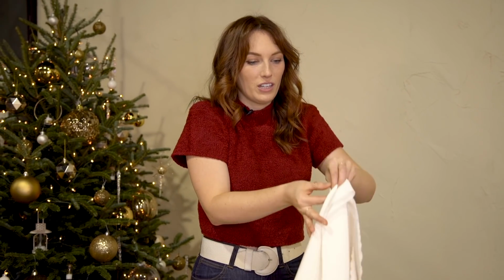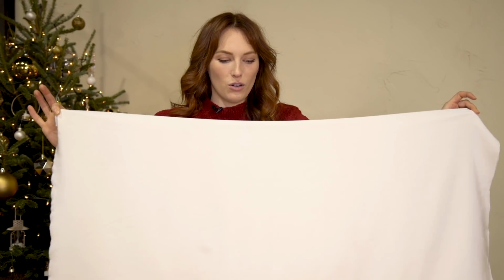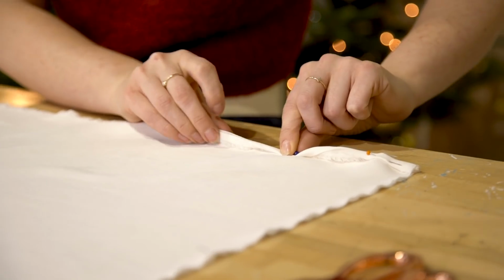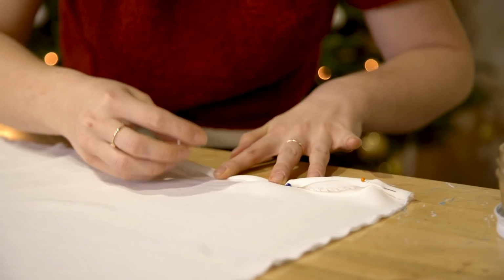Definitely gotta make sure you have a clean surface when you're working with this silk. Clean hands, clean surface. I folded in half, so it's technically 41 inches by 41 inches, but with it folded in half, it's like 41 by 20.5. So next up is going to be pinning all the sides except for the one open side. You know how a pillow works, guys.